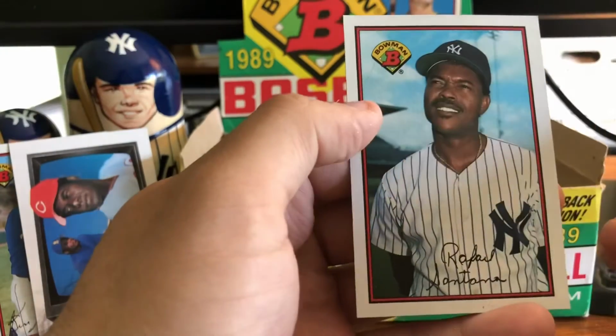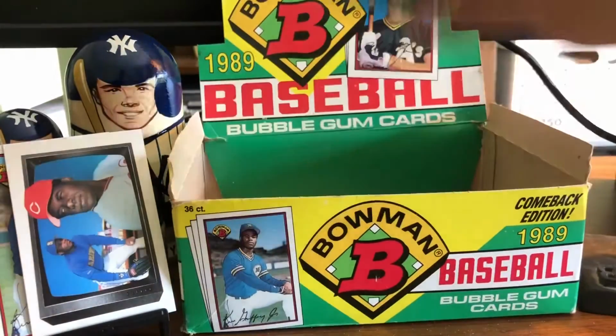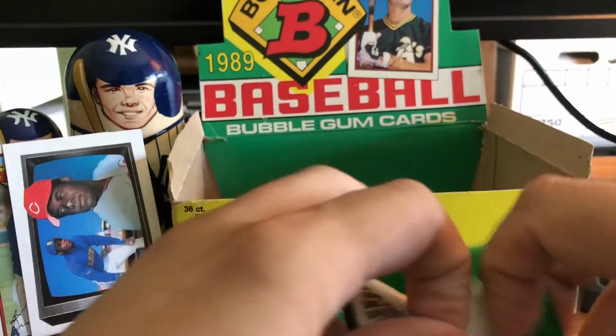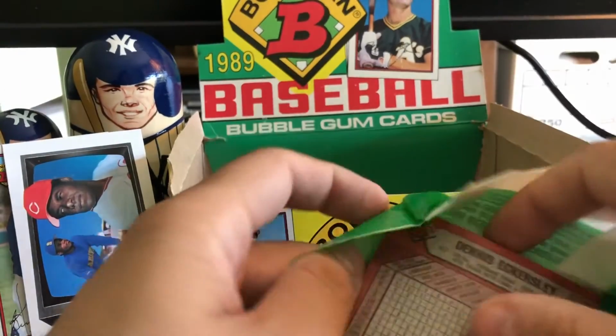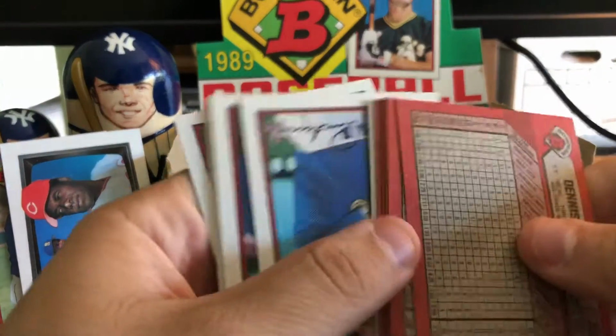He was actually the leader in WAR in the National League in 1989, not Will Clark, not Kevin Mitchell, actually Lonnie Smith. That '89 was actually Lonnie Smith's best season in the majors.